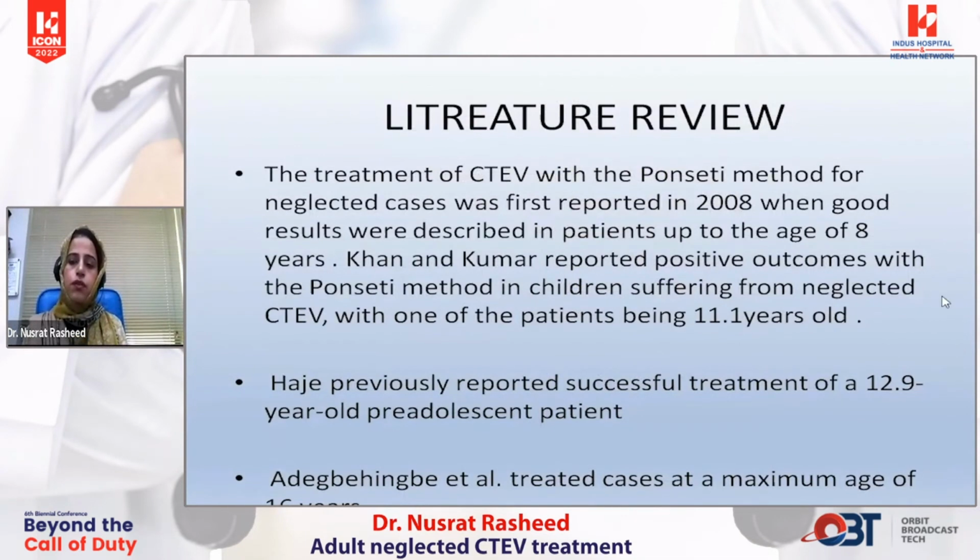So if you review the literature, the treatment of congenital clubfoot with the Ponseti method for neglected cases was first reported in 2008, when good results were described in patients up to the age of 8 years. Khan and Kumar reported positive outcomes with the Ponseti method in children suffering from neglected CTEV, with one of the patients being 11.1 years. Haje previously reported successful treatment of a 12.9-year-old pre-adolescent patient, and later Adi Benge et al. treated cases at a maximum age of 16 years.